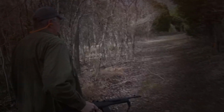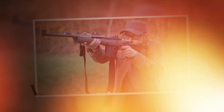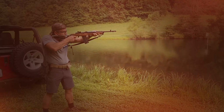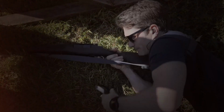7. Minimal public perception issues. For ranchers and hunters who might encounter neighbors, the Mini 14's traditional appearance is less likely to attract attention or concern compared to the AR-15. 8. Legal versatility. The Mini 14's design allows it to be used in states with restrictive firearm laws that often prohibit AR-15s, making it a legal option for hunting and farm use.